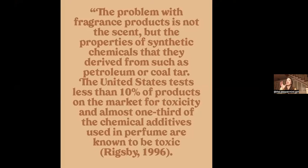And it's so funny, I saw a program like 10 years ago, like how incredibly toxic coal tar is. People who work in plants where there's coal tar, they have to wear a hazmat suit in and out of work, and they have to wash the suit. That's how toxic coal tar is, and it's in our products. This is really crazy. It says the United States tests less than 10% of products on the market for toxicity, and almost 1/3 of the chemical additives used in perfume are known to be toxic. They're toxic, right?